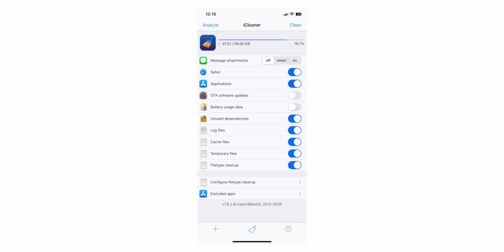iCleaner allows you to clean up cache and other storage hogging files on your phone to bring gigabytes of storage back. This tweak is free and it is just fantastic.